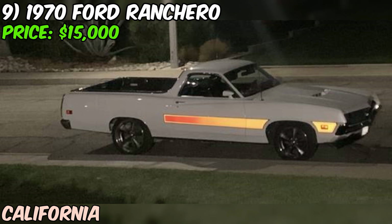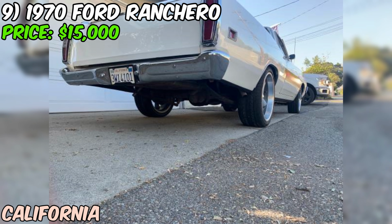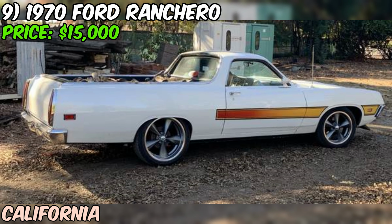But that's not all. This Ranchero also comes with factory air conditioning and front disc brakes, making it a comfortable and safe ride no matter where you're headed. And just take a look at that interior. It's in great shape and looks like it's been well maintained over the years.